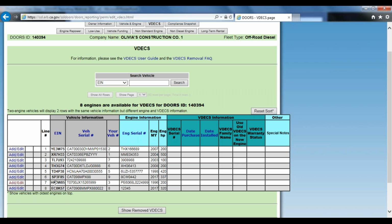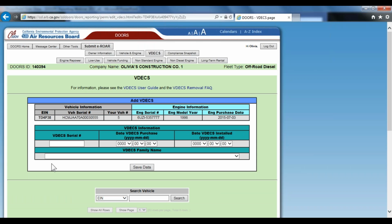So once you're here, you can find the vehicle that was funded with a VDEX. So let's find our vehicle. It is vehicle number 5. So we'll click Add Edit. It's going to come up with this table where you can enter the VDEX information. The VDEX purchase date, and the VDEX installation date.